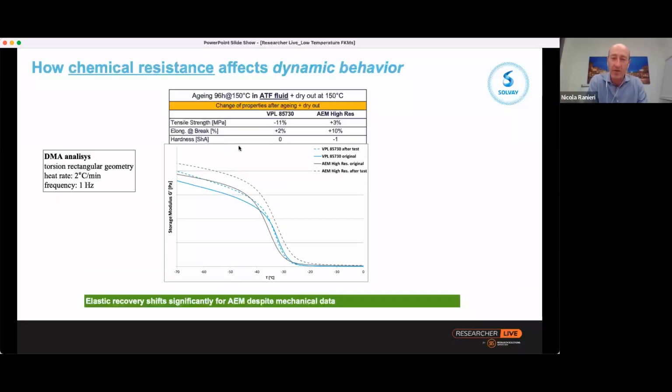Instead, as observed for the TR test, even in the DMA analysis, the elastic modulus of the acrylic rubber is moved upwards. Even in this case, we can see that this dynamic kind of test points out that there is something happening, driven by this chemical, this fluid, that makes the elastomer, the acrylic rubber, more rigid, and so needing more temperature, more heat to recover the original elasticity, to perform as per original design.